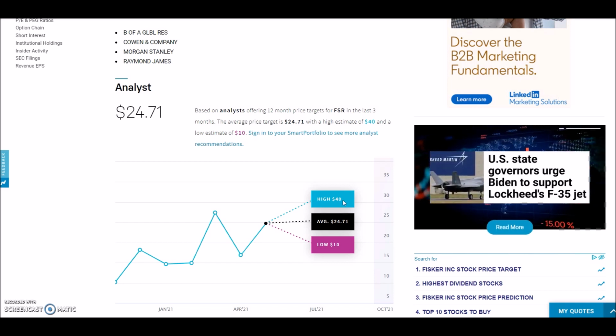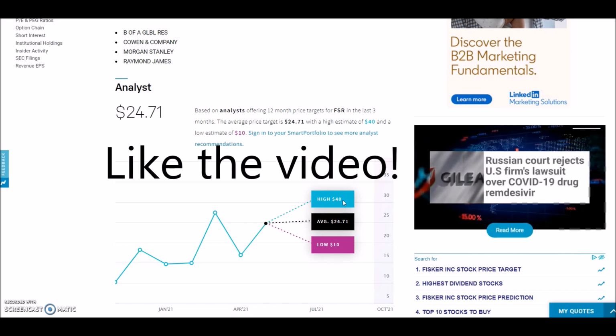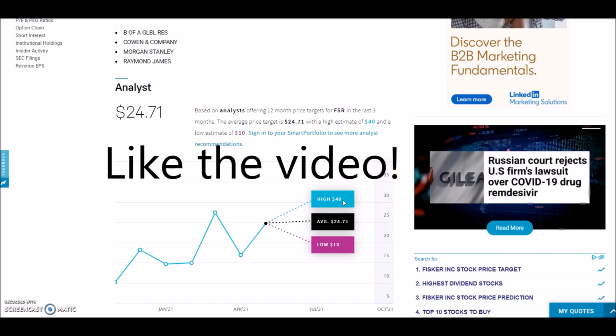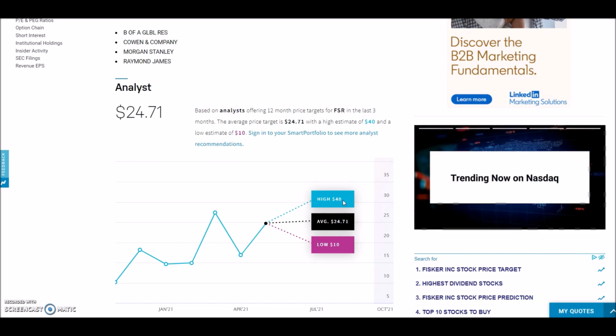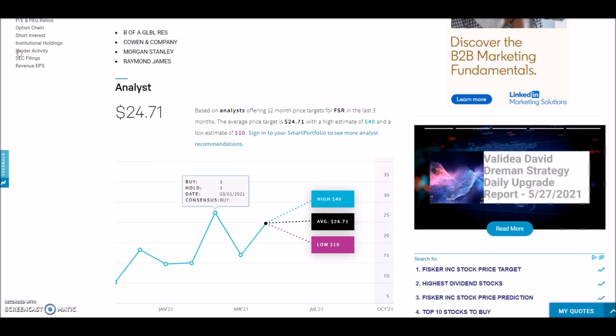But again, keep that in mind, there is nothing on road. They do not have anything. So again, everything is based on some speculation. So many things can happen, and once Fisker is on road, there will be other EV makers, so there will be a big competition with other companies.